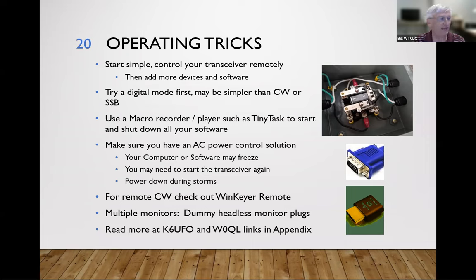Again, make sure you have the AC power control solution. That's a lifesaver. Your computer or software may freeze. You may need to power cycle some piece of equipment. You may need to power down during storms.